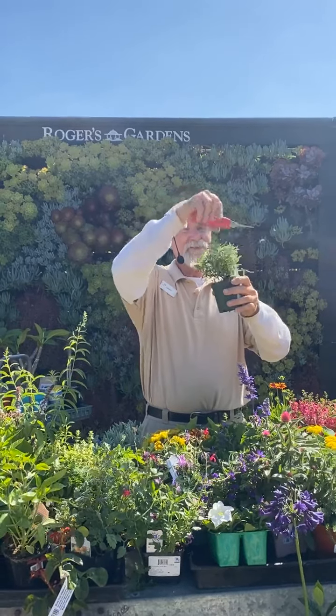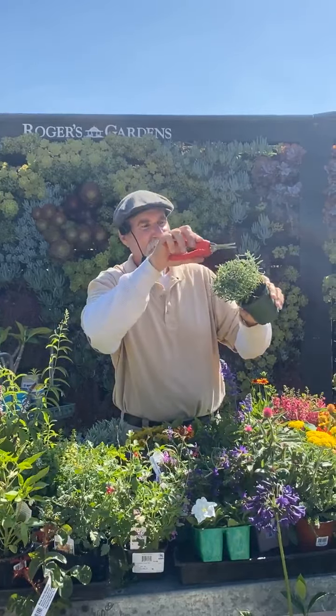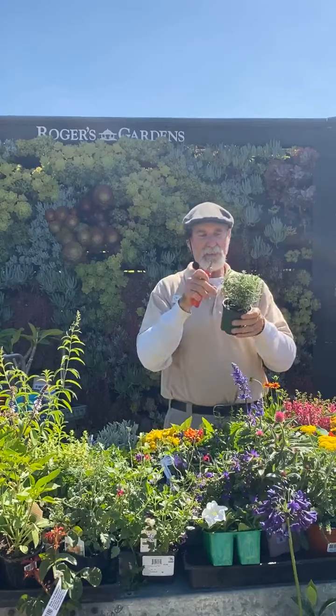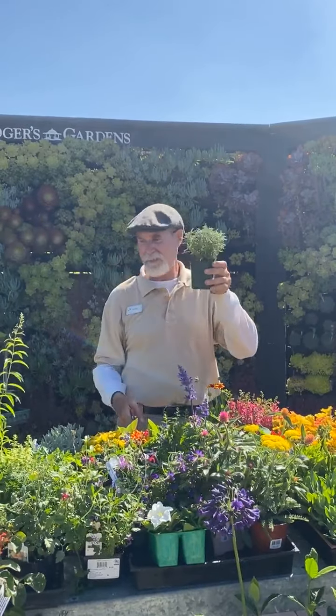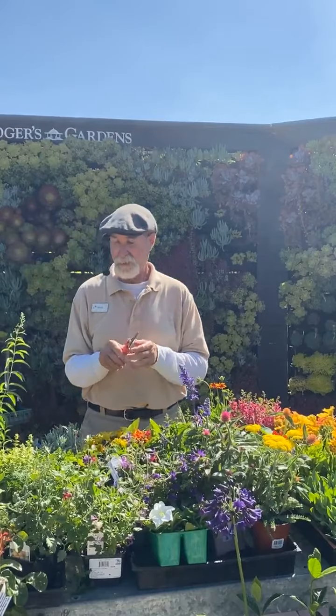Once those flowers are done, give them a little haircut, and then you'll see the new growth shoot right out of there. I want this to flush more. What happens with lavender is they get really lanky and they get tall. So even when they're little, every couple months, just give them a haircut, and then you'll get a fuller, healthier plant, and you won't get such a tall, leggy plant.